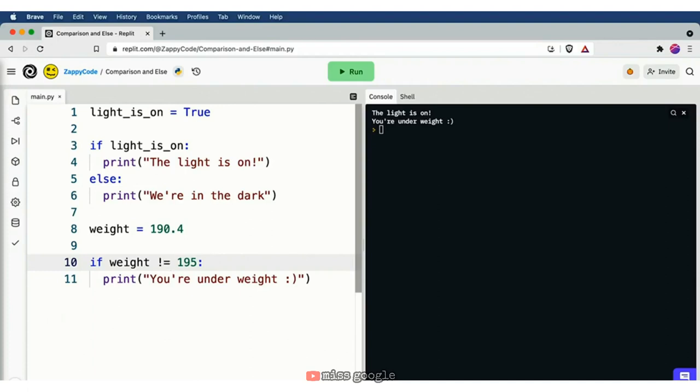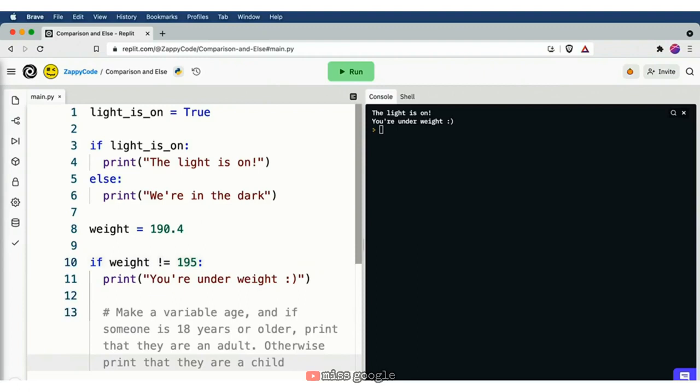So to make sure that you've got a great grasp on this, I've got a challenge for you. What I'd like you to do is make a variable called age, and if someone is 18 years or older, print out that they're an adult. Otherwise, print out that they're a child. Okay? Go ahead, hit pause, do this now.